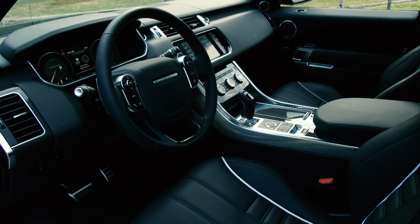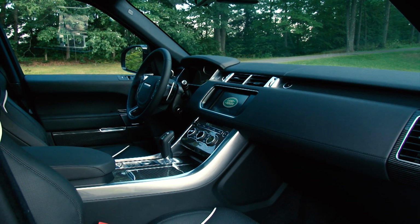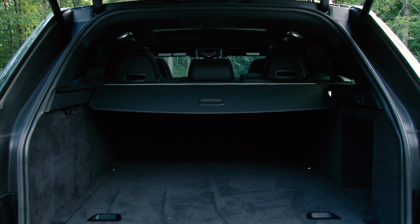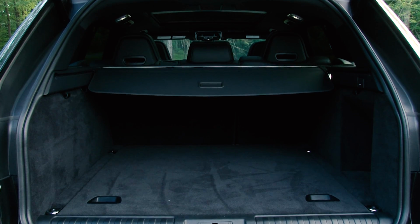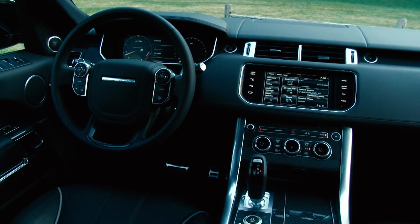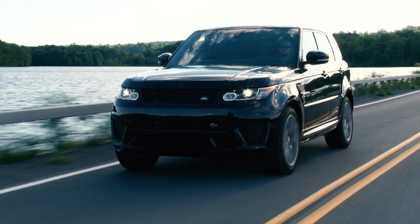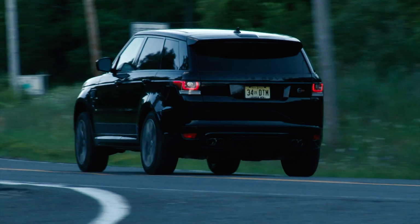It's tight on storage space up front, particularly with the optional cooler in the front console. Otherwise, the SVR provides ample midsize space. And I ask, where are the cooled seats? I like the SVO idea, and the Range Rover Sport SVR is a credible early effort for those who want the fast with their mud.